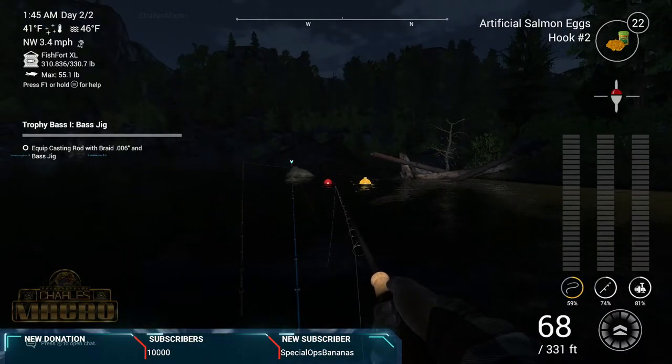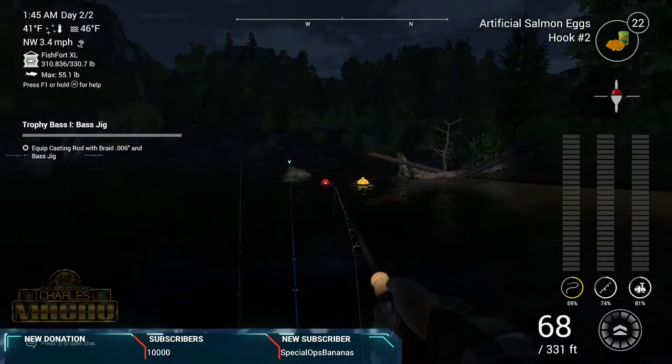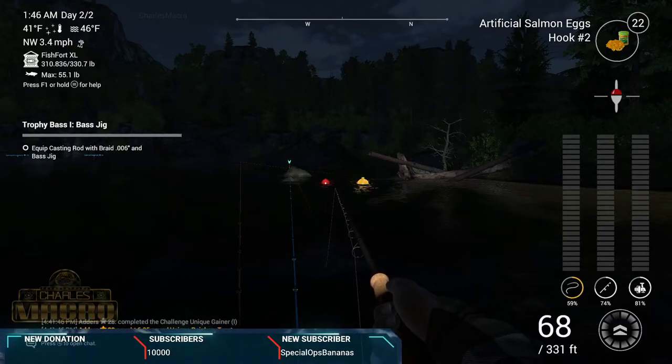Now one thing I like to do, I like to spin, honestly. I usually don't do this technique with all three. I'll do two and then I usually spin, because you actually catch more unique spin fishing, at least in my experience. You will catch some float or feeder fishing, but in my experience, I catch the majority of my trophies and my uniques spin fishing.